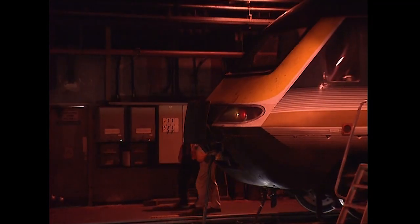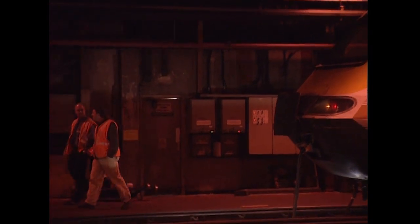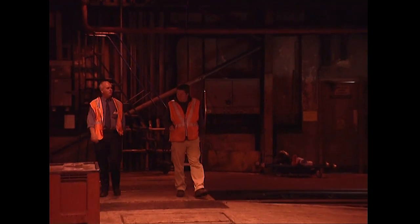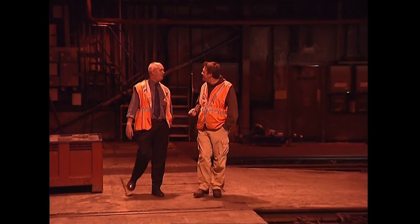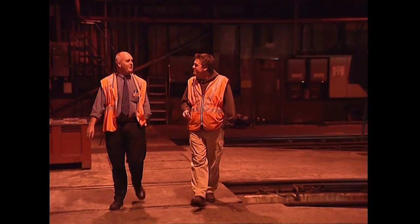Steve Overton, you're the production manager here at St Philips Marsh in Bristol. How many units do First Great Western have in their fleet? They've got 38 HSTs in total, and out of that every day we have to provide 35 for service. So we've only got three spare, so it's quite a tight operation. And how many are you going to have through here tonight? We're going to have 14 through here tonight.